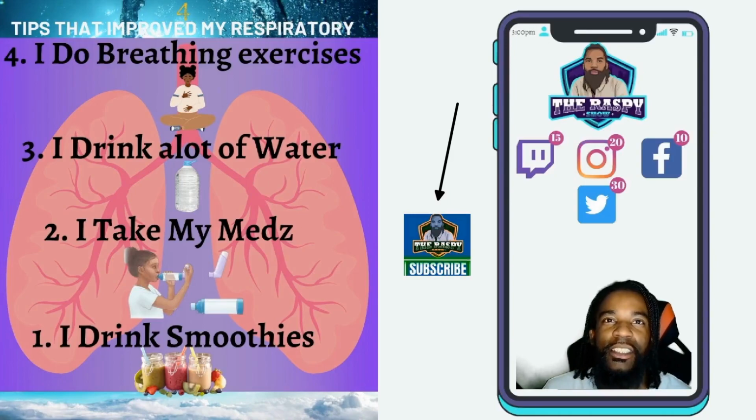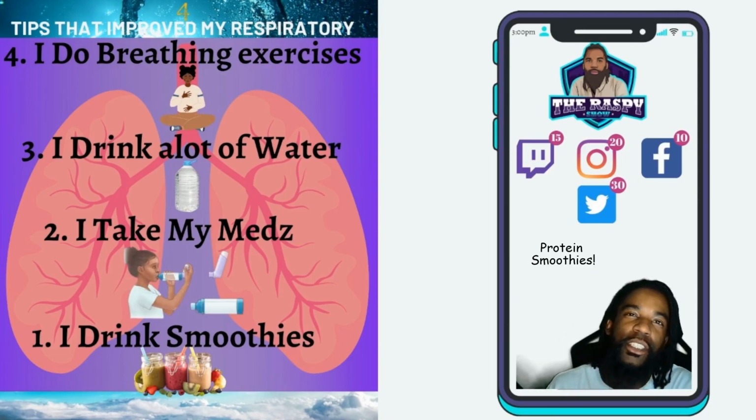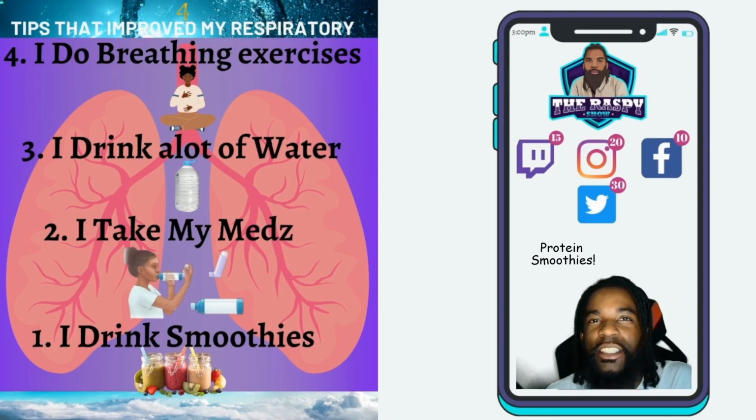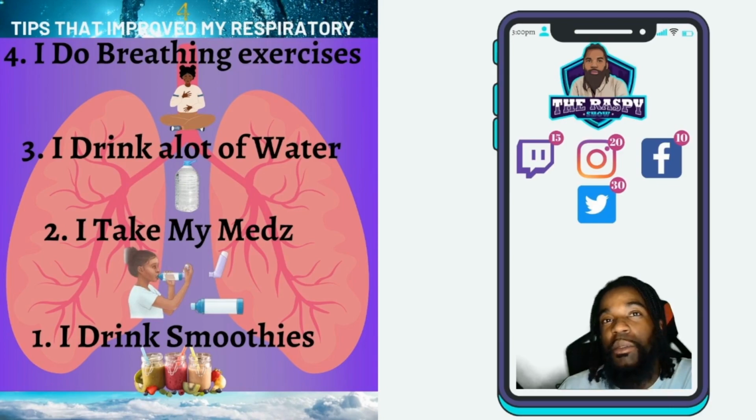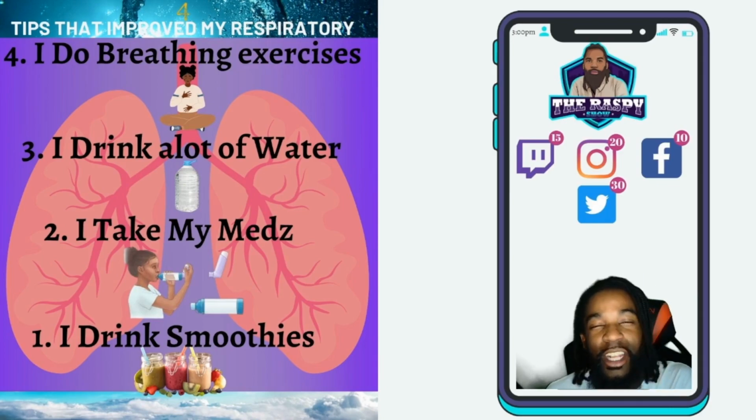Last but not least, number 1 is I drink smoothies, like green plus smoothies, green smoothies, to give my respiratory system and body more minerals, so I can have more oxygen.